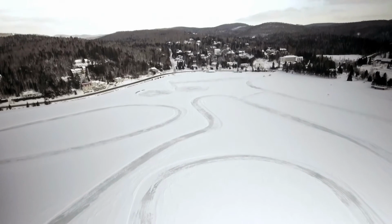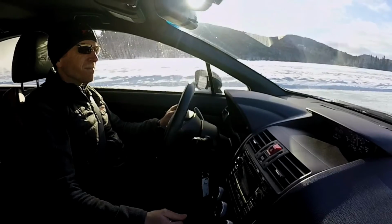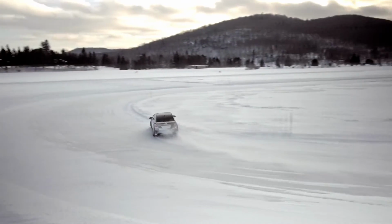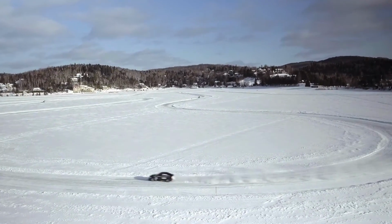Ice driving is high-performance driving programs on a frozen lake located in Saint-Agathe-des-Monts in the Laurentians area. We've inspired ourselves from what we see in Scandinavia on big lakes, those long tracks. We have a road course that totals 3.2 kilometers.